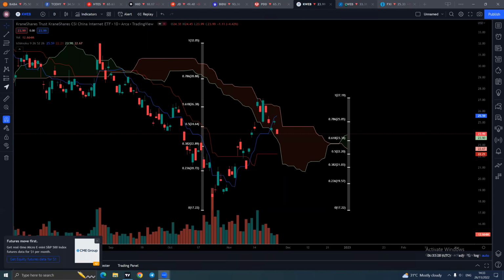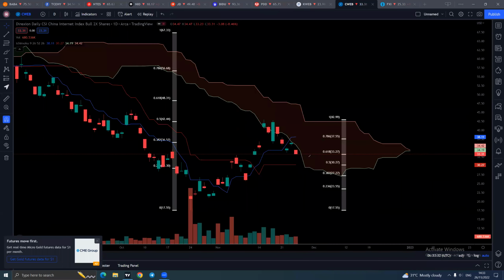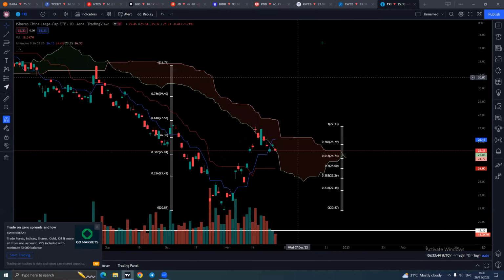Moving on to CWEB. So CWEB, we're looking at a pullback, and now it closes around the 61.8%, 33.27. Next support to watch would be 30.27 and 27.27. As for the resistance, it will be $38. Lastly, we have FXI. So for FXI, a very similar situation. Now the next support is $24.74 and $24, which is also this red baseline. For the resistance to watch, it's around 26.15.